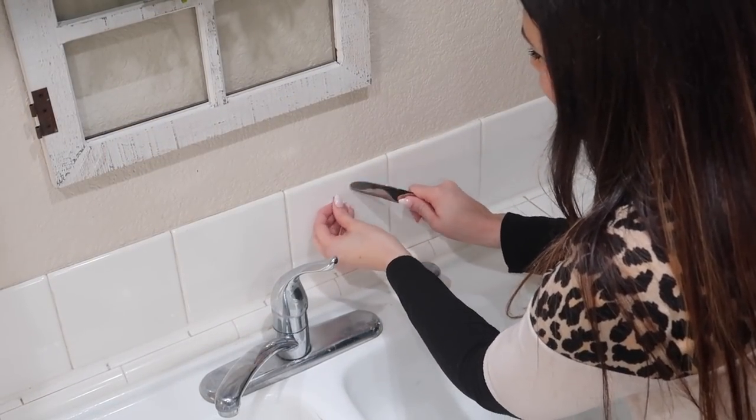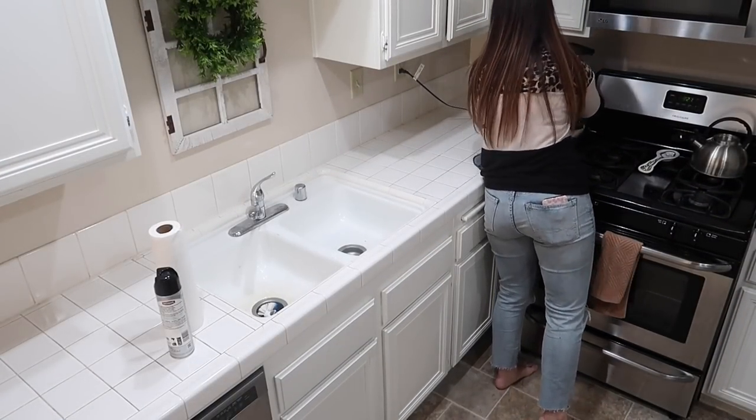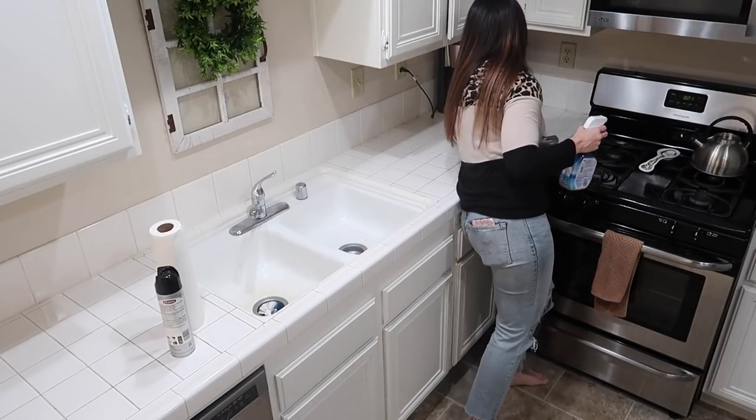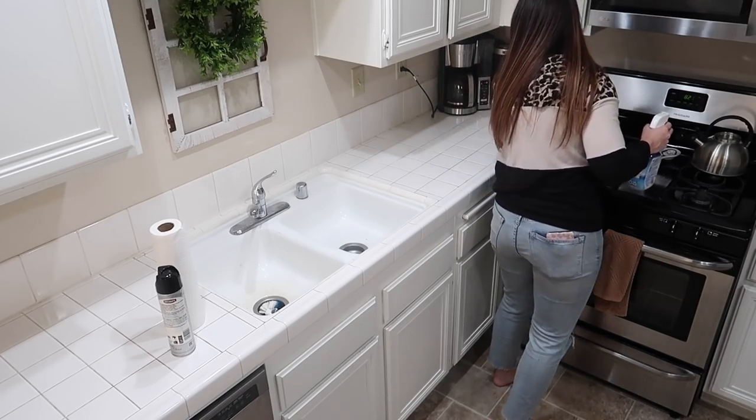So there was this little mark on the backsplash and my husband was like, why don't we try taking a knife to that? So I did and it came off in like 0.1 second. Why didn't I do that a long time ago?